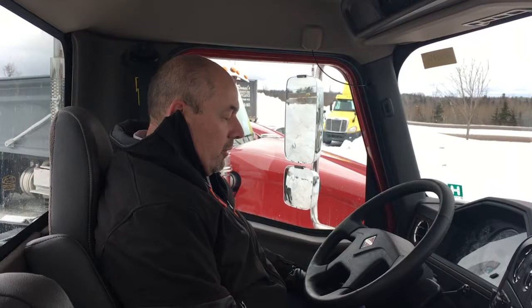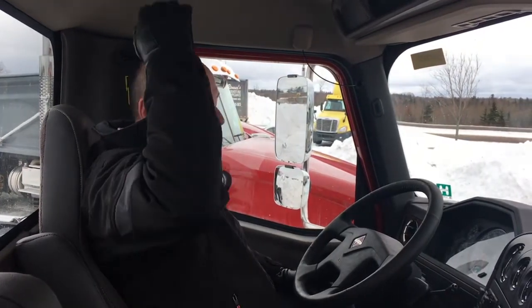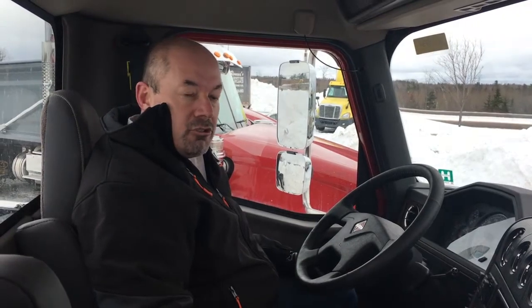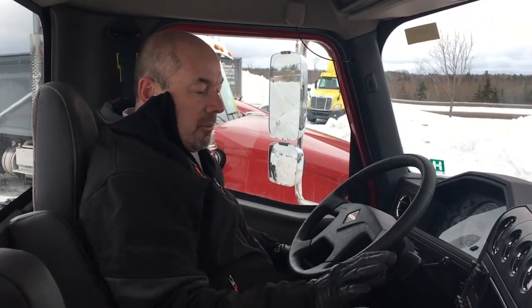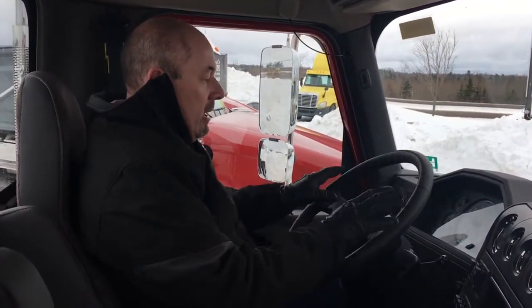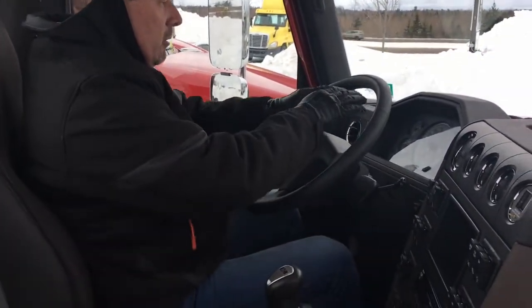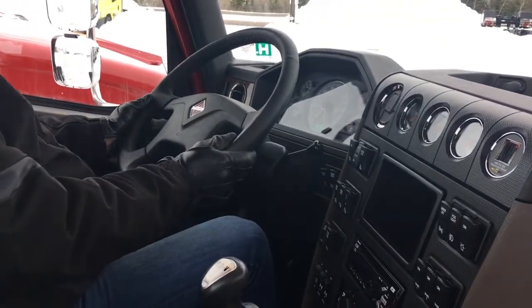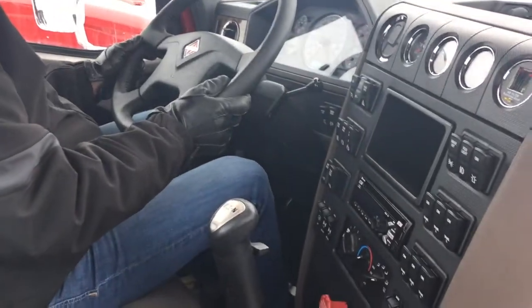International calls this a driver-centric cab. With additional leg room, headroom, and shoulder room, the driver has to be comfortable and want to drive this truck. The ergonomic dash with the switches all within reach, the display and the gauges all within the parameters of the steering wheel, the lower dash all make it a comfortable and automotive feel.